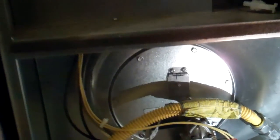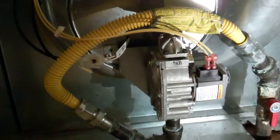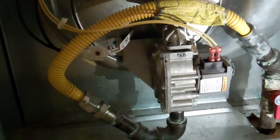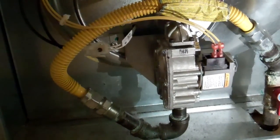Now, if you notice down here where it says for a weak flame, yellow LED flashes. For the longest time, ever since I purchased this house, the yellow LED light has always flashed when the flame was on. And I always thought, well, maybe it's not a strong flame for some reason. I have no idea. I just kind of ignored it.